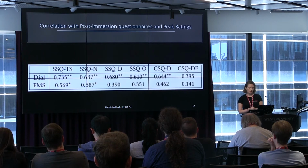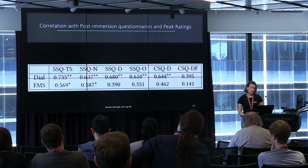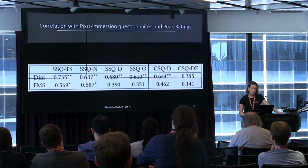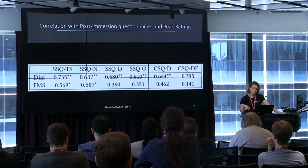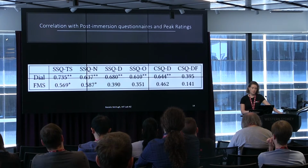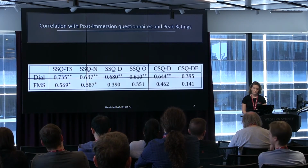The peak cybersickness scores in both the physical dial and the verbal FMS were analysed against the post-immersion SSQ, and then we rescored the SSQ for CSQ scores. As we can see in the table, Pearson's R and corresponding p-values were calculated. All post-immersion scores were highly correlated with the physical dial peak rating, with p-values of 0.01, apart from the CSQ difficulty focusing group. Then in the FMS, only the SSQ total scores and the SSQ nausea subscale scores were correlated with the peak verbal FMS rating.